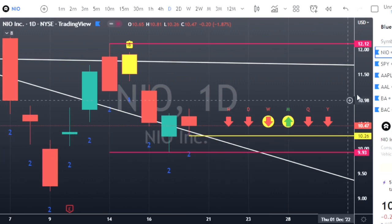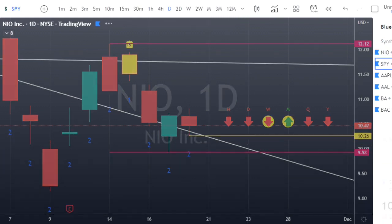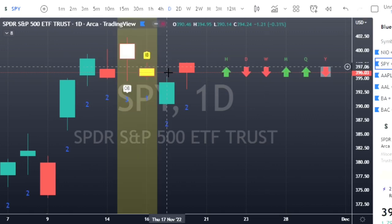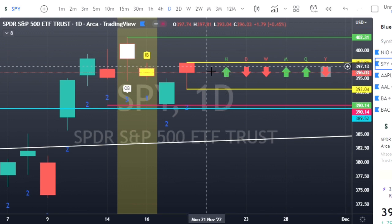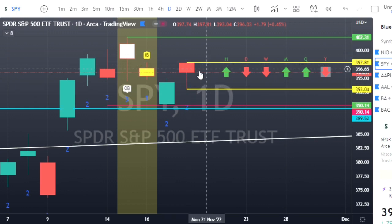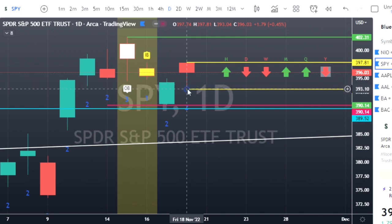Okay? We'll move on to SPY. SPY, same thing, but this is a little bit different. SPY has a 2-up, finished red, but we have a hammer candle, meaning we have this big body at the top with a long wick at the bottom. And when we have that, it's a bullish signal. And it's an actionable signal when we're talking about the strat.